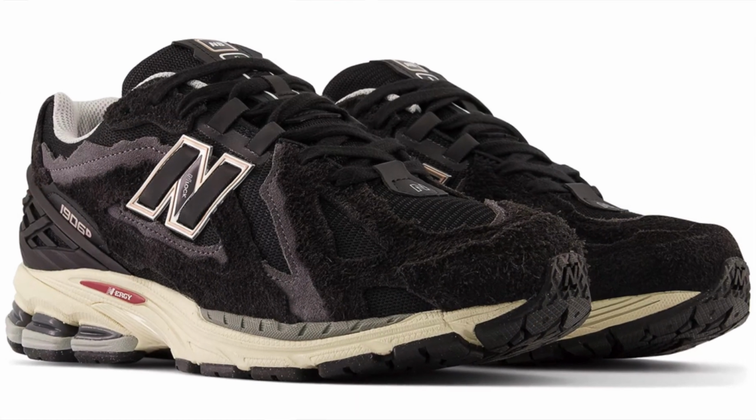I went in for the 1906 protection pack, but even though they were super comfortable, I just didn't feel the silhouette in the end, so I ended up moving them on.